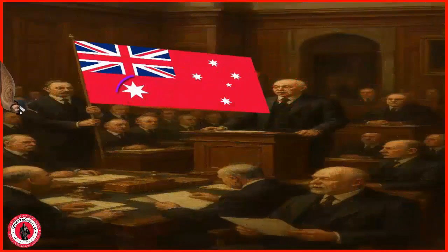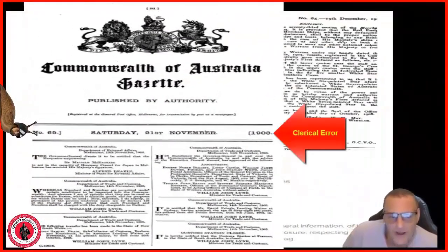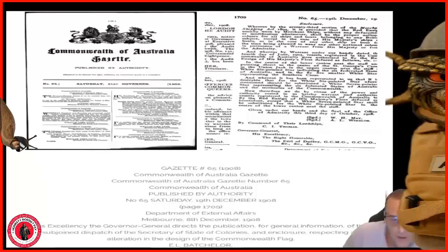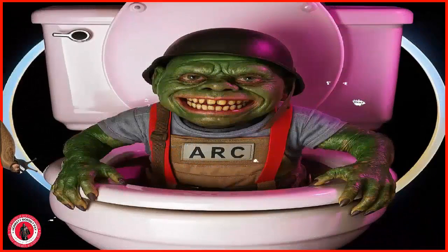It was put into place by Parliament yet again, and by way of no referendum in 1908, also gazetted and recorded in the Hansard reports. So the Gazette, number 65, 1908, Commonwealth of Australia Gazette, published by authority, number 65, 19th of December, 1908, page 1709, Department of External Affairs, Melbourne, 8th of December, 1908.